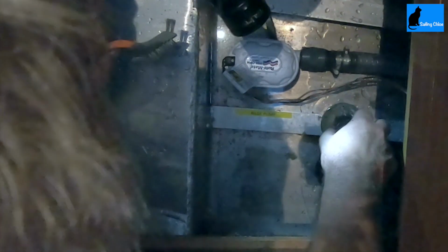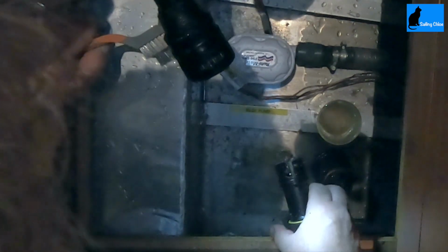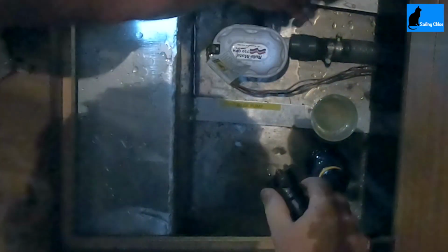That's pretty good. Okay, time to shove it back in. So it's feeling pretty greasy. There's a lot of silicone grease on there. Ordinarily, I would put some more silicone grease. Actually, why don't we just do that?